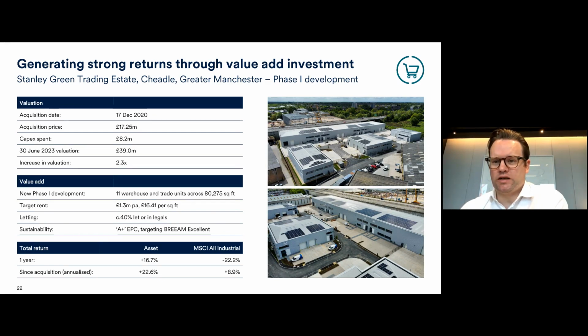Just to put some context on this, we bought this asset in December 2020, and it had a 3-acre empty site next to it. There was planning for around 40,000 square feet of new accommodation. We immediately increased that planning to 80,000 square feet, and we also decided to make it leading from a sustainability perspective. That development completed in the quarter. As I said, around 40% is either let or in legals. And when it's fully let, we'll bring in £1.3 million of rent.